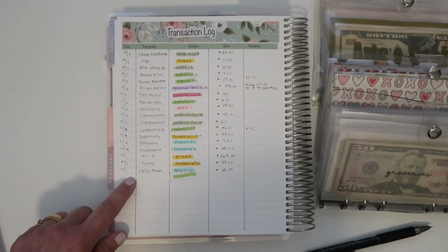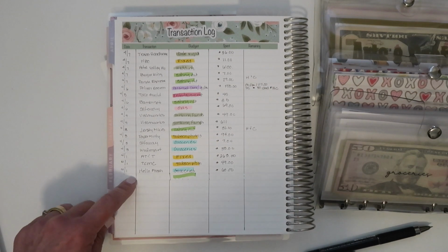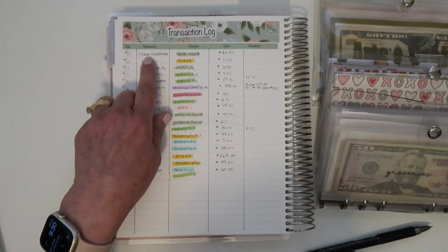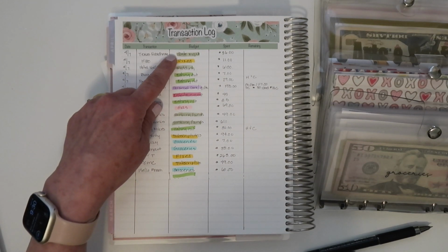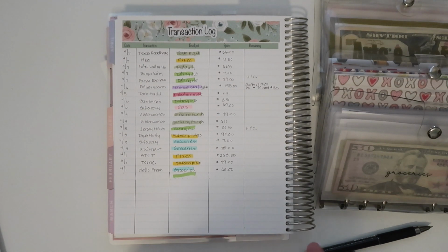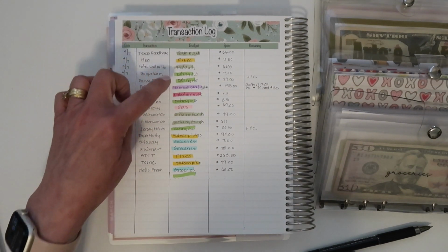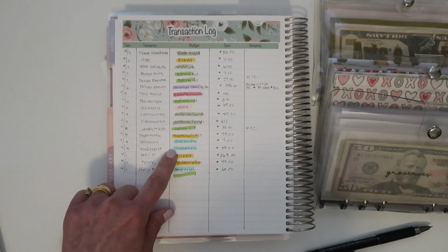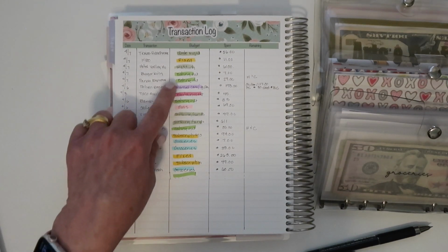I put down all the transactions that are on my Capital One card, and then I put what category that is coming from. If it is a sinking fund, it's this olive green. If it's a fixed expense, like electricity, things like that, or a subscription, that is what I consider a fixed expense as well. They are highlighted in yellow. Even though I write subscriptions, it is yellow. Groceries is this blue. And then eating out is this green.